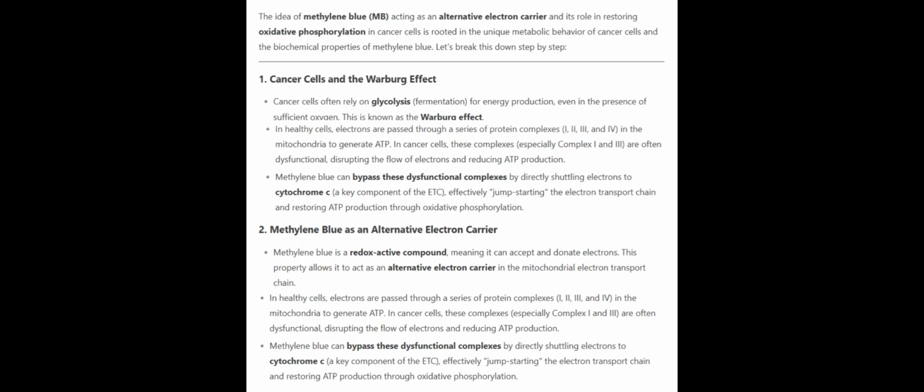This metabolic shift is often due to mitochondrial dysfunction in cancer cells, where the electron transport chain is impaired, preventing normal oxidative phosphorylation. 2. Methylene blue as an alternative electron carrier. Methylene blue is a redox-active compound, meaning it can accept and donate electrons. This property allows it to act as an alternative electron carrier in the mitochondrial electron transport chain.